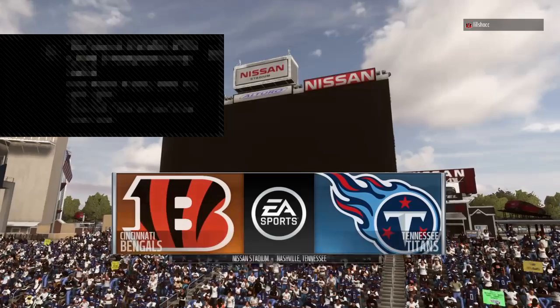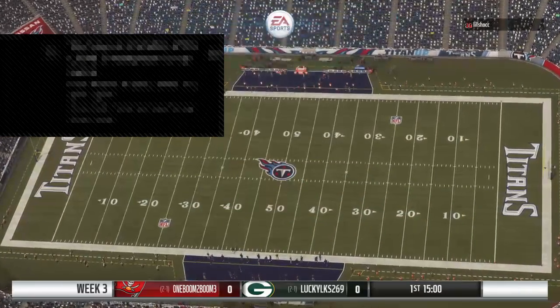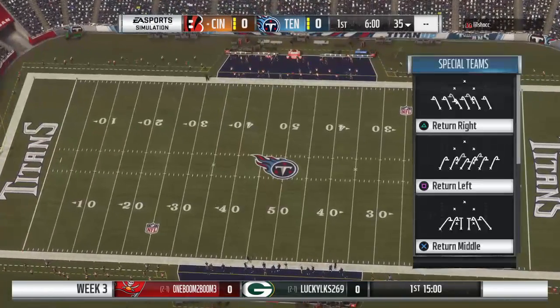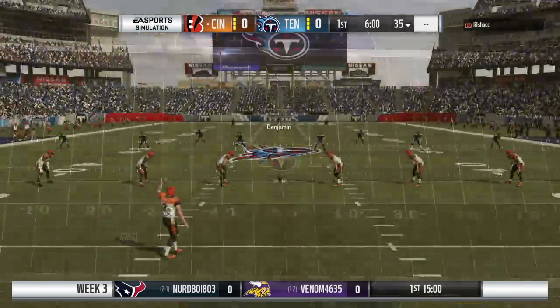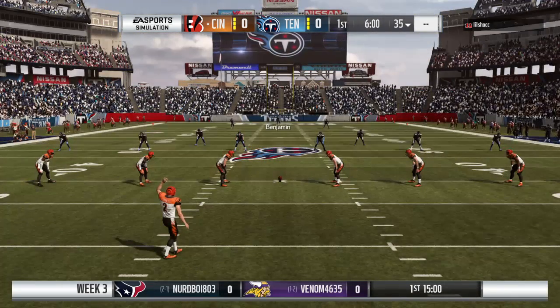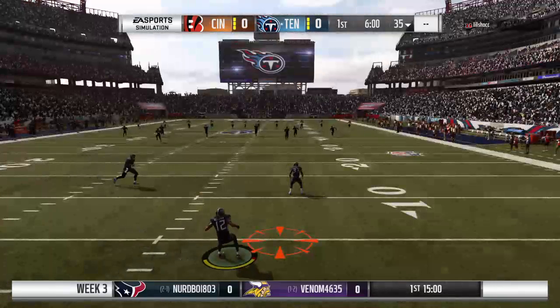Cumberland River from downtown Nashville at Nissan Stadium in Tennessee. The scene a few moments ago, here it is. It's unlike any other in sport as both teams made their way out of the tunnel. These folks are fired up as their guys are ready to do battle between the Cincinnati Bengals and the Tennessee Titans.